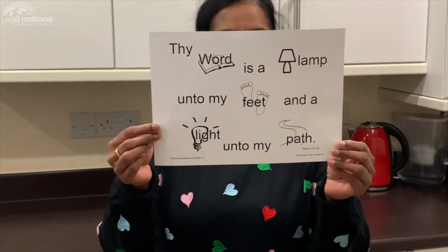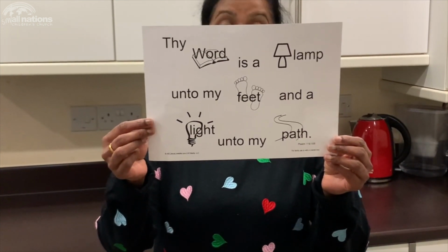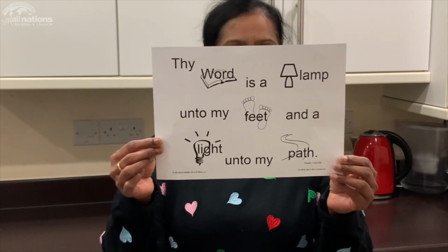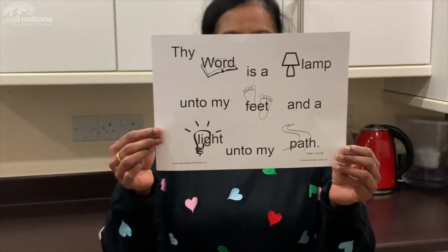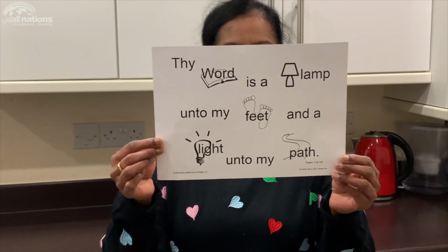Psalm 119 verse 105. Let's do it one more time. Thy word is a lamp unto my feet, and a light unto my path. Psalm 119 verse 105. Okay, this time, hope you all got the verse.